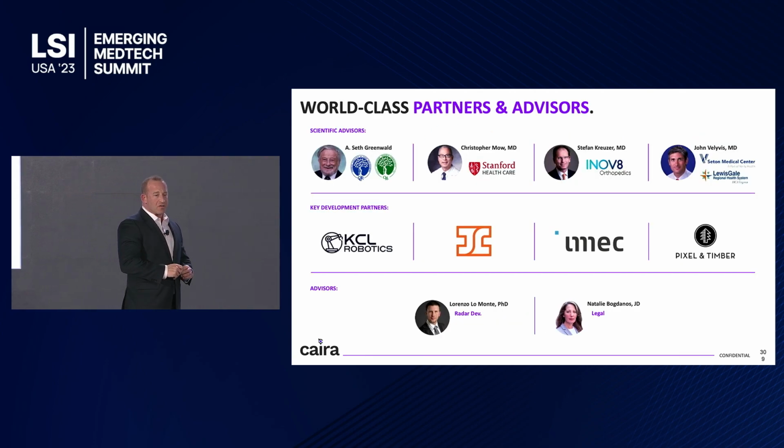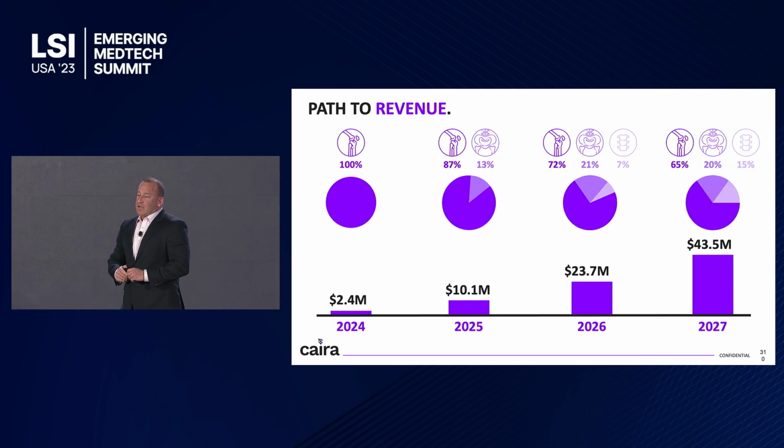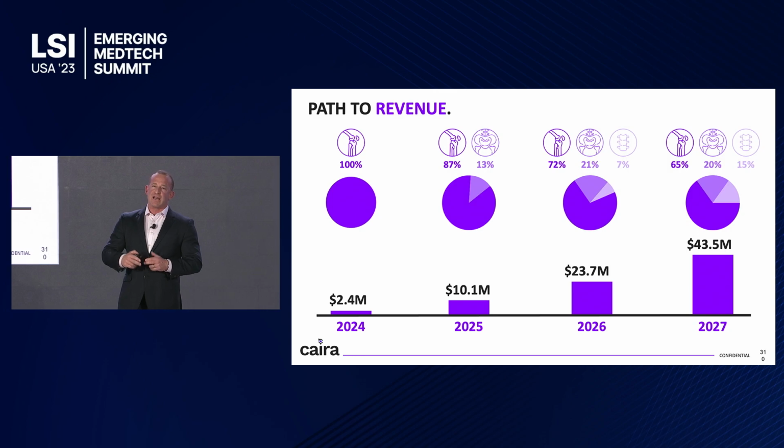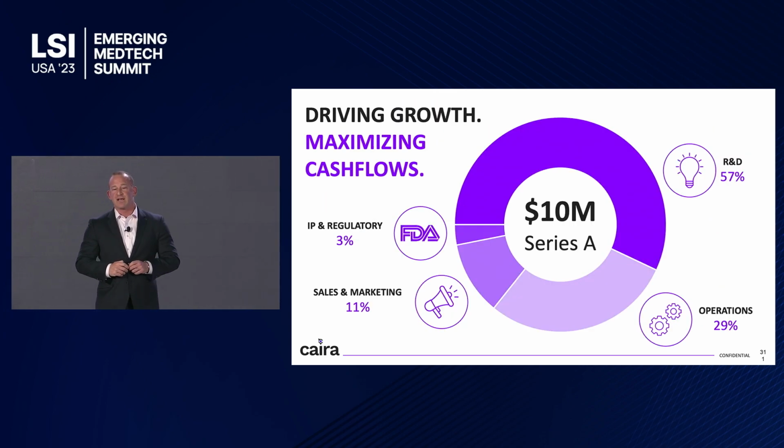And then in addition to our internal team, we have a fantastic group of surgeon advisors and scientific advisors, as well as a network of partners that have assisted us in development in advanced semiconductor and radar technology, and also surgical robotics. So our path to revenue begins in 2024 with a knee, as I said, the imageless knee product, adding an image knee product later in the year with our handheld scanner. We then will expand the platform to include hip and spine, building to what we project of $43.5 million in revenue in 2027. And we're raising $10 million to cover costs to support our early clinical release.